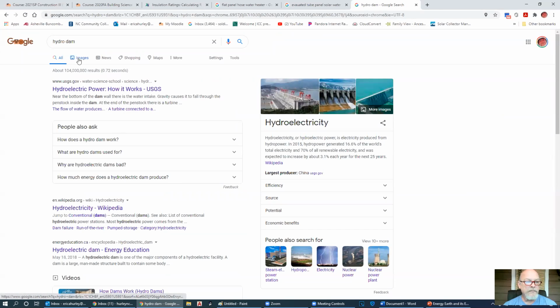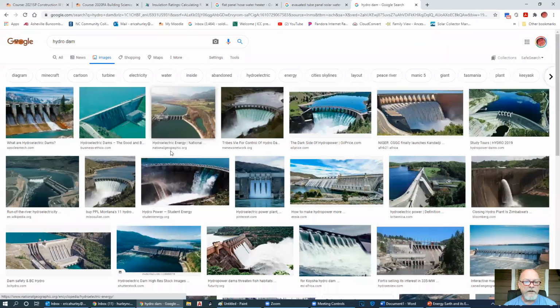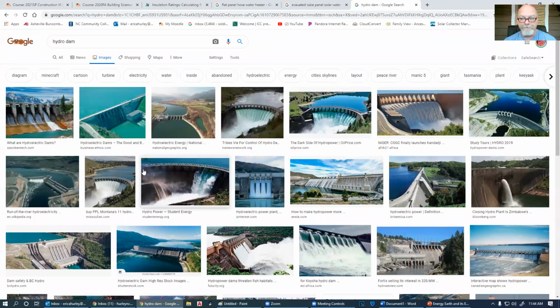So yeah, we get into larger stuff here. It's basically the same principle as a dam, except we're using smaller amounts of water and we're not stopping up the rivers and so forth. So that gives you an idea about how dams work.